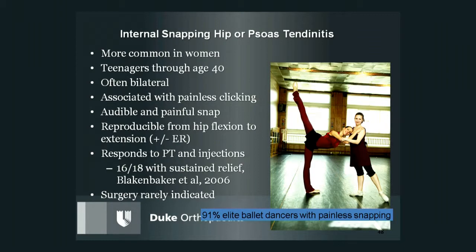well. And then that internal snapping hip, or what we call psoas tendinitis, is a real common cause of hip pain. It seems like it could be joint pain because it's over the front of the hip, but it often has that clicking. It's often painless, and it's reproduced from coming from that flexed position out to an extended position. But fortunately, it responds really well to non-operative treatment. I can't think that I've ever even operated on one of these, but they are common. They just get better with therapy and injection.